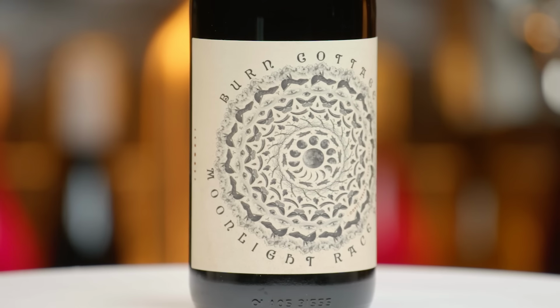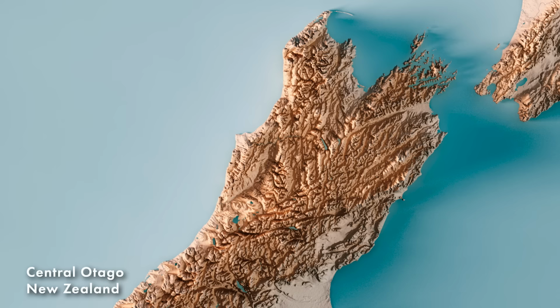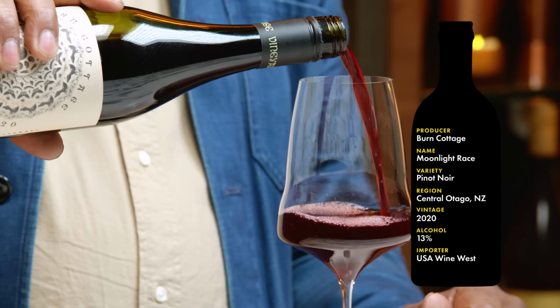So this is a Pinot Noir from New Zealand. This is Burn Cottage Moonlight Racing 2020 from Central Otago. I think we're all familiar with the white wine from New Zealand, Sauvignon Blanc. What most people don't know is they make some of the most amazing and sublime Pinot Noir. Let's get right into it.